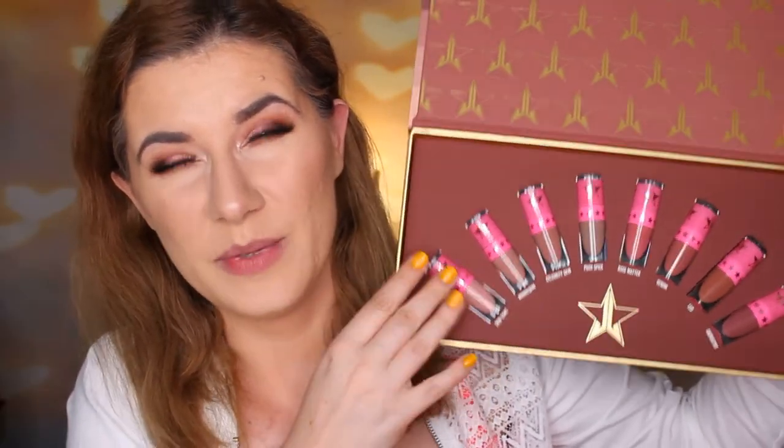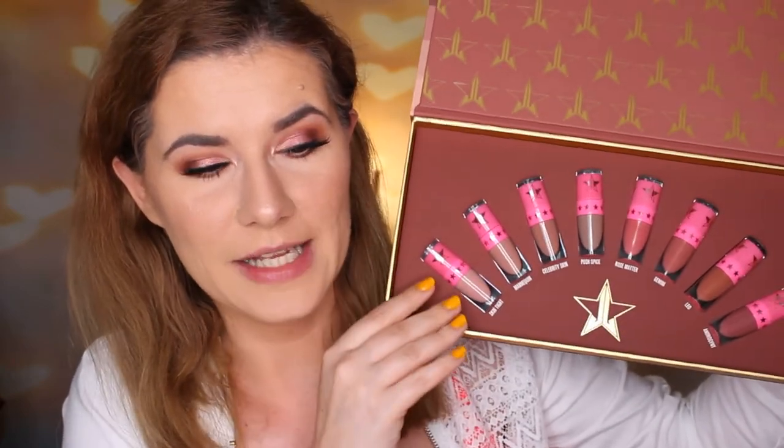Before I say what I really think about them, I'm going to swatch all of them on my lips. So let's do that. I'm not going to try to pronounce the names of the lipsticks. I'm going to put the names down here on the screen so you can see. But the packaging is very small. I did see his video talking about this product before it launched, because this has been around for a couple of months.